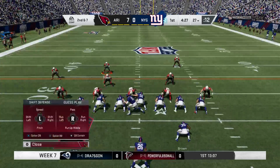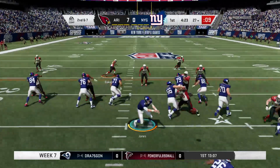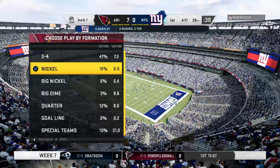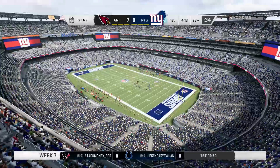Check safety, check safety. On 2nd down, here's Barkley. Looking for a cutback lane, but nothing there as he's met at the line of scrimmage. Tackle made there by Jordan Hicks.